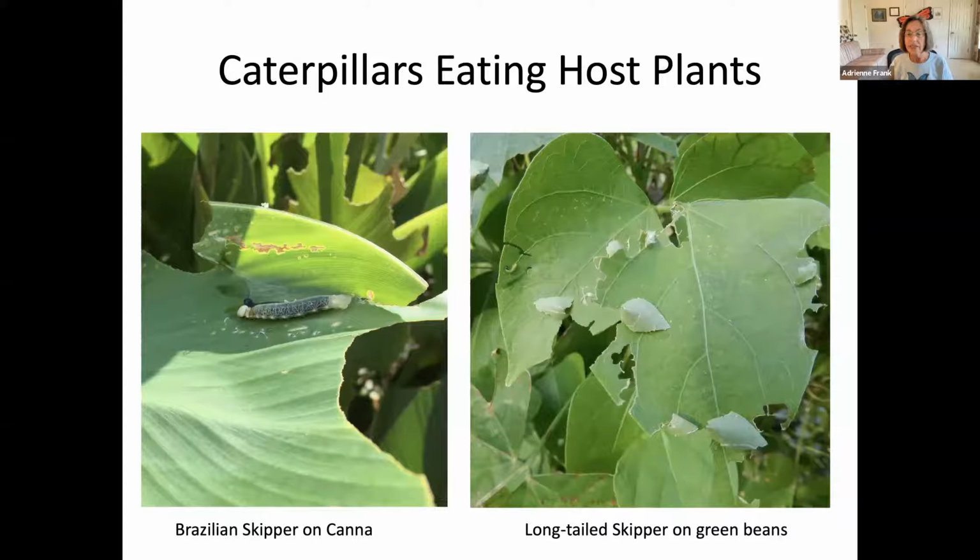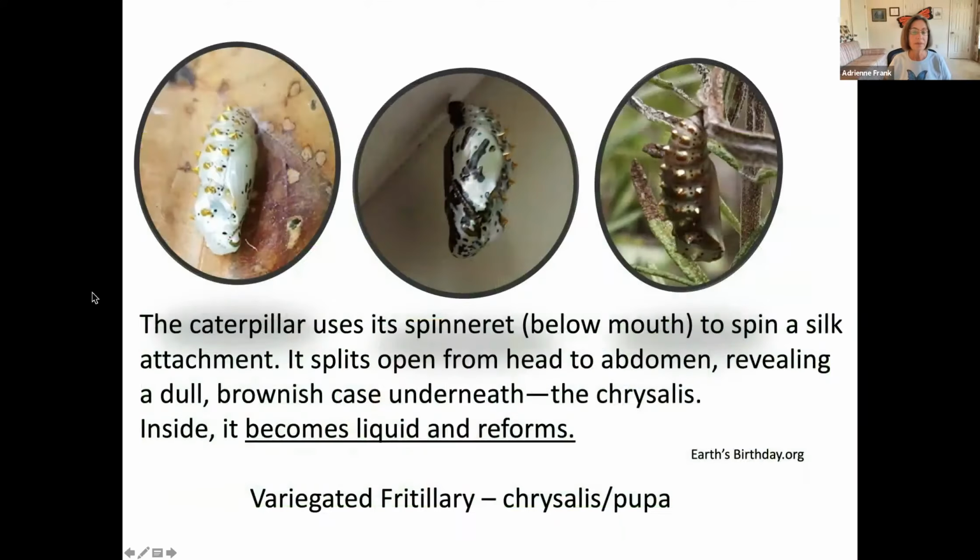And here on this side, the long-tail skipper, it is really tiny. I don't know if you can see it on this side up here, on this left side of the leaf, but it's really tiny. And then it makes almost this pocket, almost like this tent shape of the leaf in order to protect it from predators.